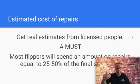All right, so that they can warranty that work going forward, because you're no longer going to be in the home, right? You're selling the work from somebody else. Get licensed people. And keep in mind that most flippers, like when I come in and flip a house, we spend between 25 and upwards of 50% of the final value of the house on the repairs. So a $400,000 house, a flipper likely spent $100,000 to $150,000 in repairs on the house.